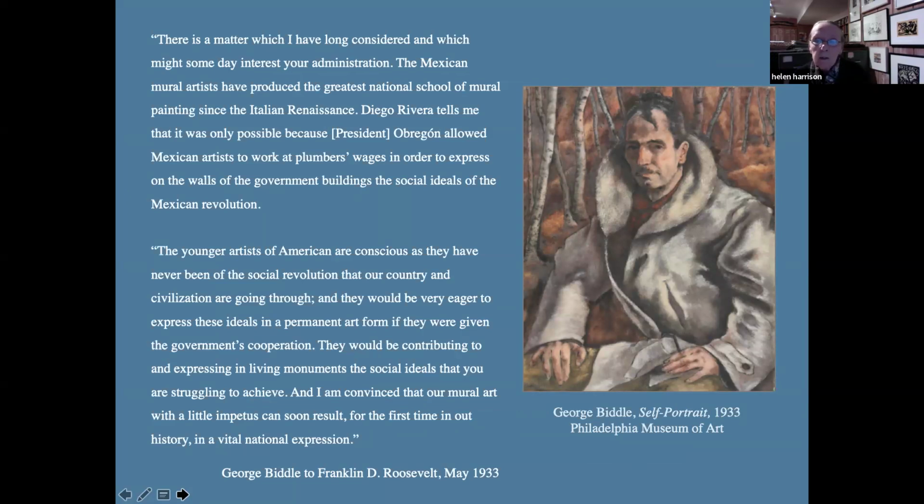However, his school buddy, George Biddle, who was an artist, a scion of the Philadelphia banking family who went over to the dark side and became a painter, had gone to school with Roosevelt. They went to Groton and also to Harvard together. And Biddle was a friend of Diego Rivera, the Mexican muralist.